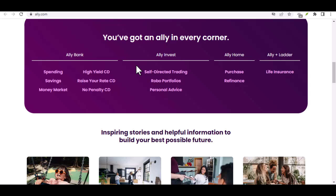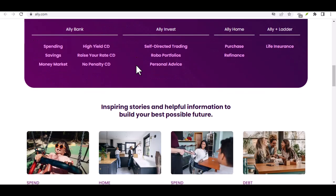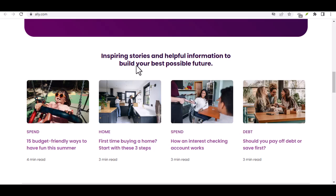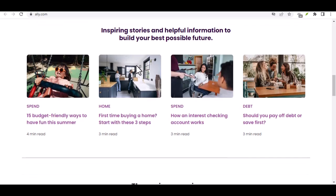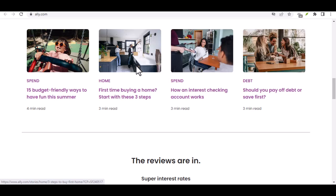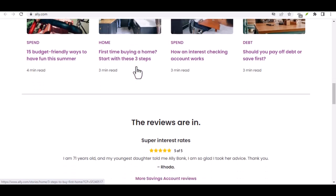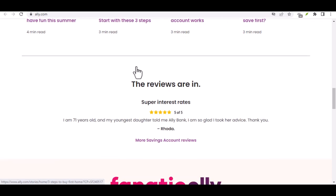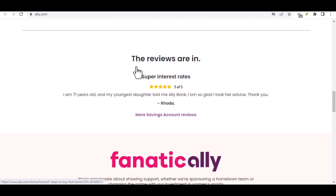Alright, we've covered the basics of how Ally wire transfers work and the fees involved. But is there anything else you should know? Here are a few additional points to consider. Security. Since everything is done online, security is a top concern. Ally utilizes robust encryption measures to protect your information during wire transfers. But remember, it's always a good practice to be cautious when transferring money online. Be wary of phishing scams and never share your account details with anyone.